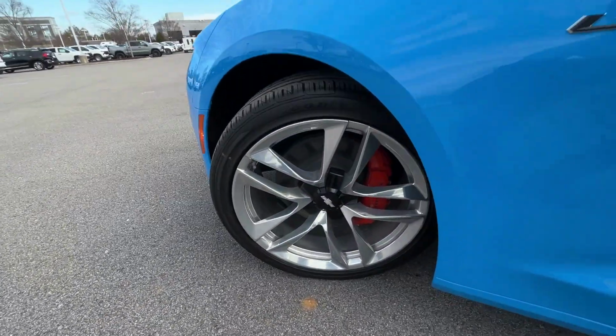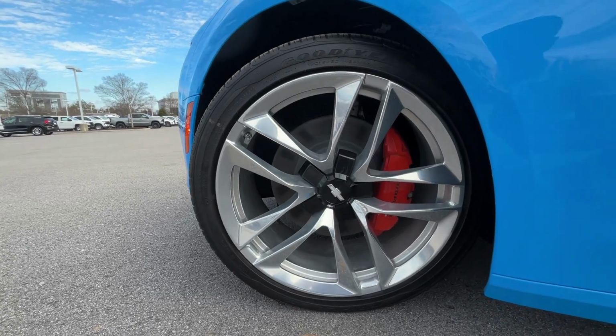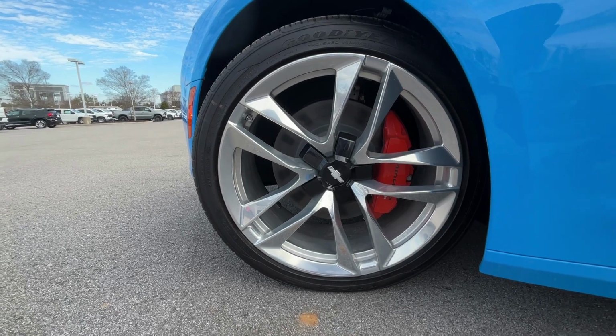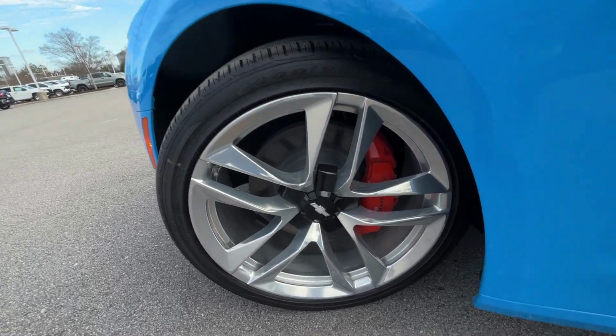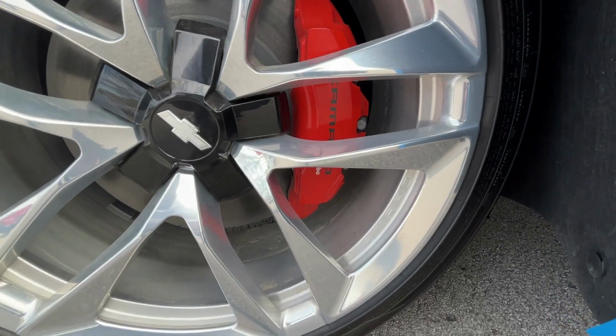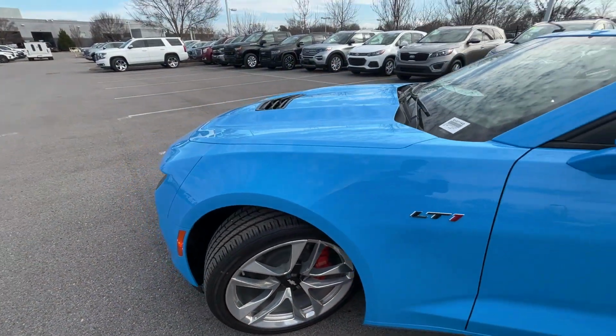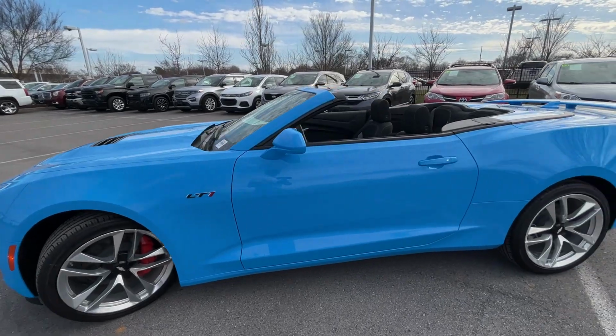Now coming over to the wheels here, these are going to be the 20-inch split 5 spokes. And I think these are our $1,500 option, and then we do get Brembo brakes, but these calipers are orange. And I believe those are a $395 option. Definitely recommend the brake calipers though, they look great.